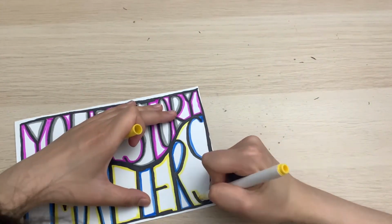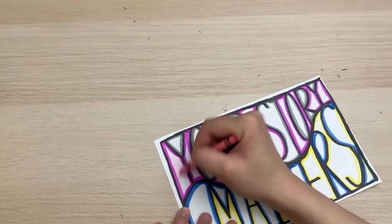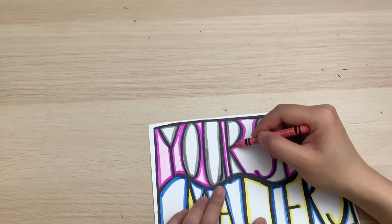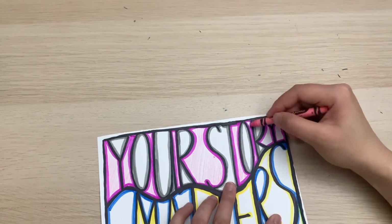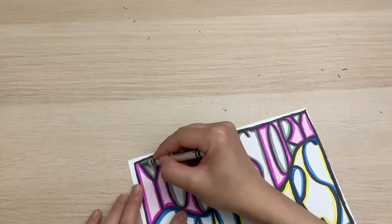You can finish right here after you traced all the letters. But if you have some crayons or color pencils at home, you can even create some value by sketching the same color very gently in the negative space. This will make your work look more complete and interesting.